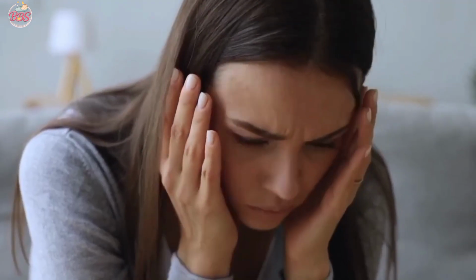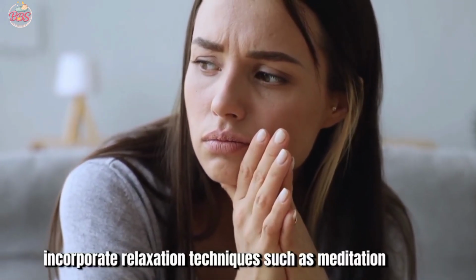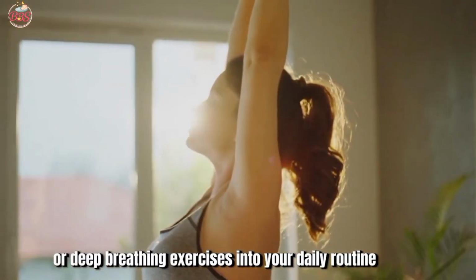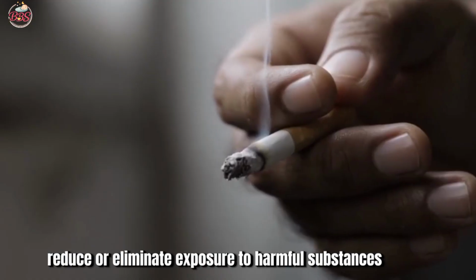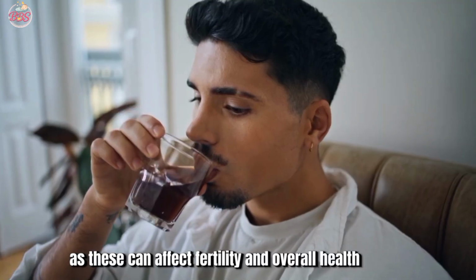Manage stress. High stress levels can negatively impact fertility. Incorporate relaxation techniques such as meditation, yoga, or deep breathing exercises into your daily routine. Avoid harmful substances. Reduce or eliminate exposure to harmful substances such as tobacco, alcohol, and recreational drugs, as these can affect fertility and overall health.